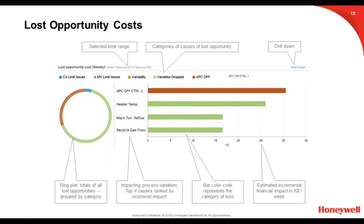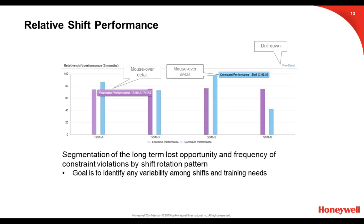I like this trend here. This is on a weekly basis where it's showing, again, the tie between lost opportunity and the types of things that are causing it. So we break that down into either control variable or manipulated variable limit issues, high variability, variable may be dropped, the APC may be turned off. So again, really to help to understand why the APC may be degrading and to provide information that can help to drive best practices, training, etc.